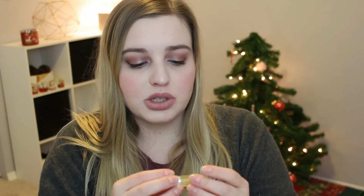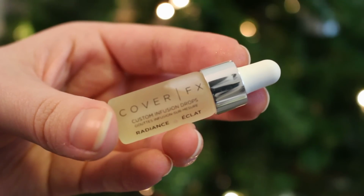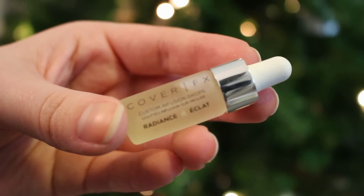On a similar note, I also got the Cover FX Custom Infusion Drops in Radiance. And this is another one of those things you can mix in with your foundation to make it glowy.